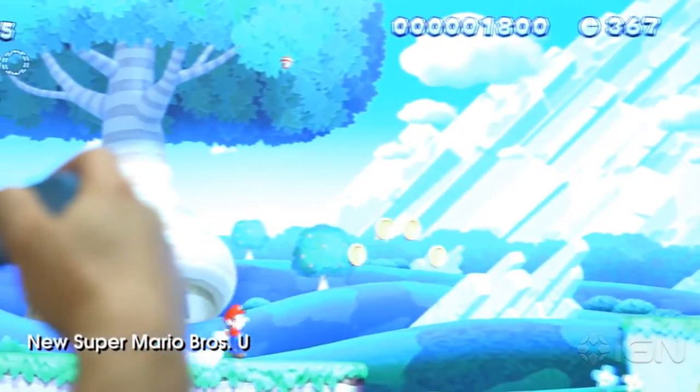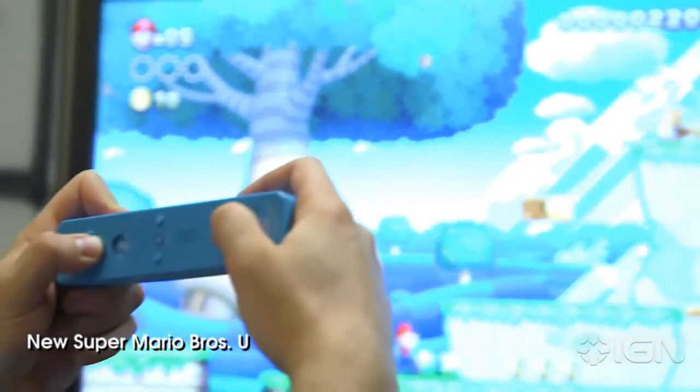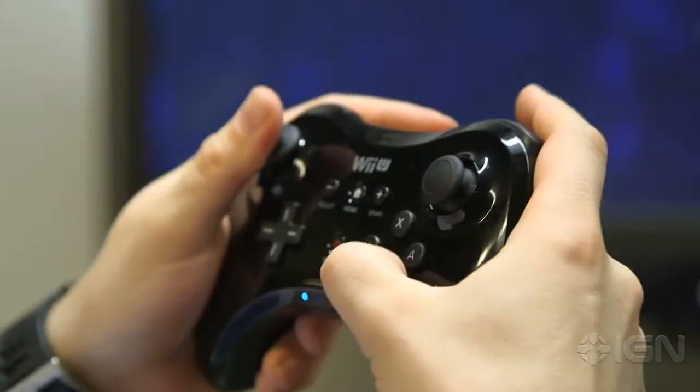Not all games need to be played with the GamePad though. There is support for traditional controllers and the aforementioned Pro controller. But many games will depend on Wii U's two-screen experience, so this is going to be an issue you're going to have to contend with.